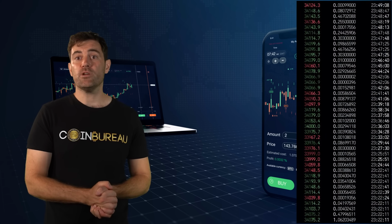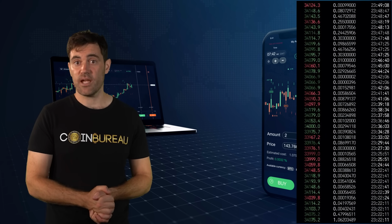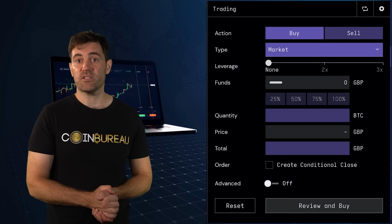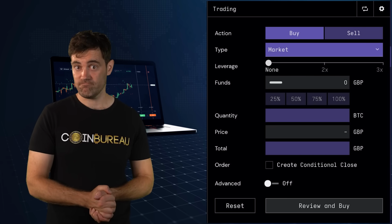Below the order books is a list of the most recent trades executed. Now, you might use that to help give you a feel of what other traders are doing. On the right-hand side of the trading panel, you'll see the all-important order form. This is where the magic happens.